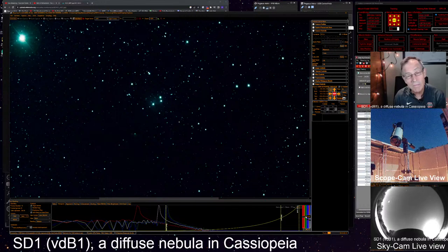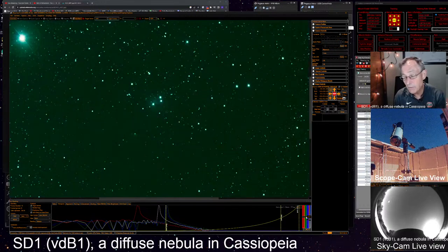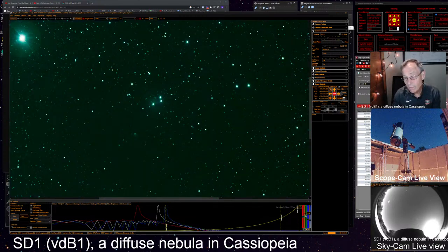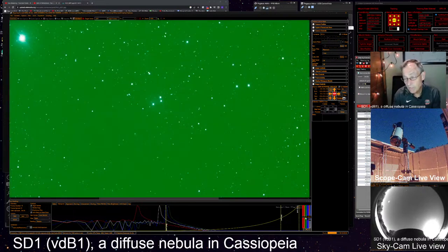Tricky, isn't it? Oh my goodness, that's too much green. You know, you can hold your shift key down and move these, can't you? Oh no, you can't do those. That must just be on the histogram.